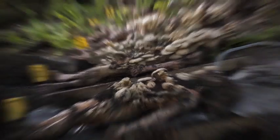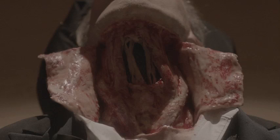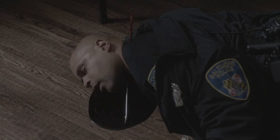Certainly David was very clear in what he wanted to see, and Brian was very clear in what he wrote, so that we had a guideline to begin producing ideas from. It's always very important with Hannibal, the tableaus of the death scenes. And in doing those tableaus, it's a combination then of the visual effects coming into what the prosthetics have already done.